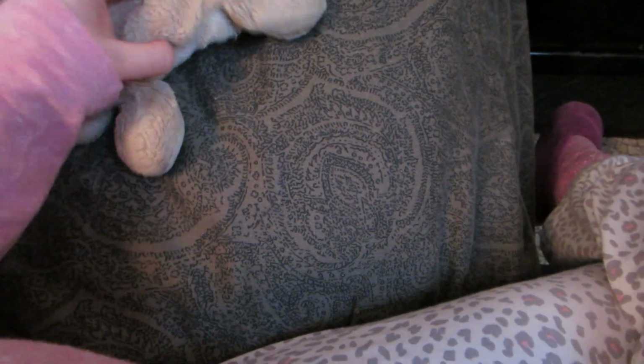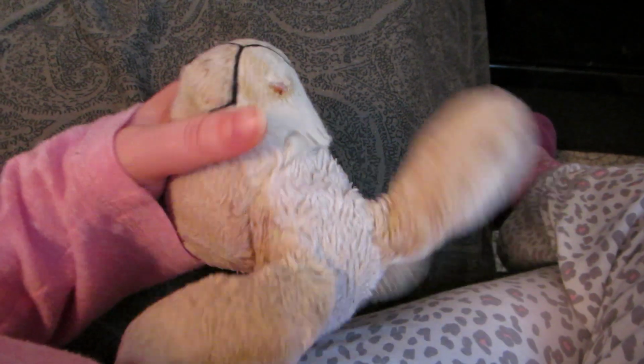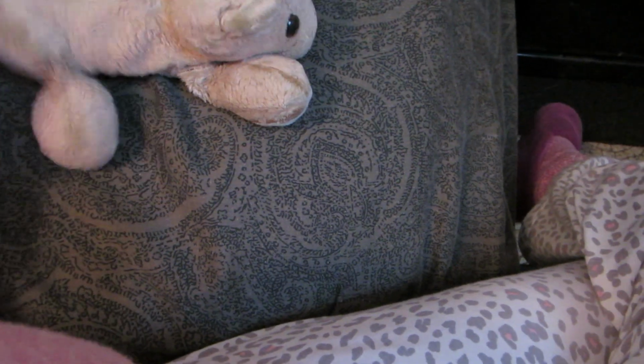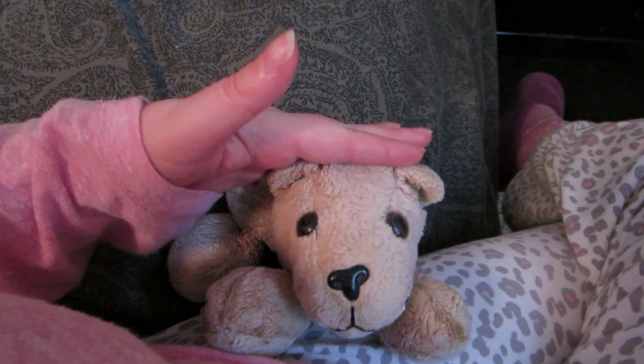So yeah, that's Leo. I don't know how much longer he's going to last. Maybe if I try to make some kind of small repairs on him. Germ-wise, I probably should be trying to wash him up, but I'm so afraid he's going to fall apart. But that is my Leo, and he just helps me get into a comfortable position every night. So it's kind of hard to get into the same position without him.